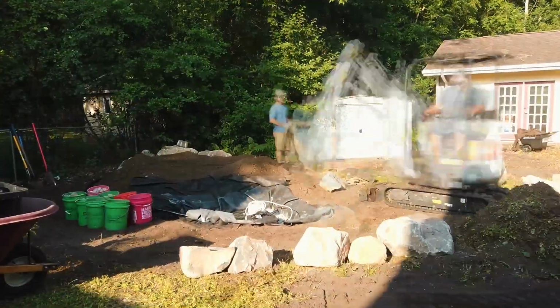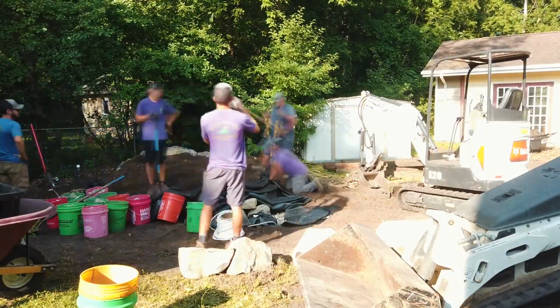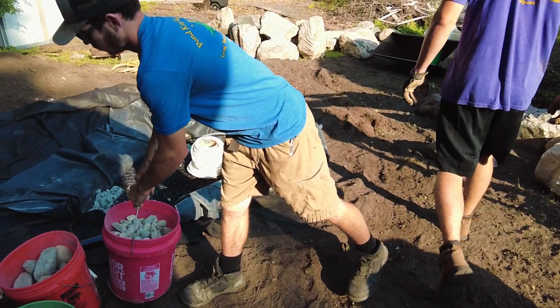We got a lot done yesterday, and we're going to bring a waterfall to life today. So we're going to get to work, starting with the creative stuff. We're going to start having fun playing with some of these really cool boulders we picked out. So keep watching, and we're going to start building our waterfall. Awesome. I love my job.